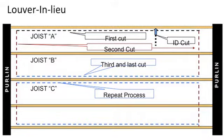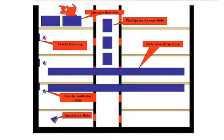This louver and loo operation is detailed in our PowerPoint presentation. You'll show it with several other cuts, such as the hallway or firefighter access cuts and our defensive strips. These cuts will come in later operations as the fire progresses, or as command calls for it, or as your interior crews call for it.